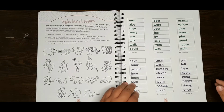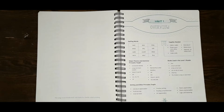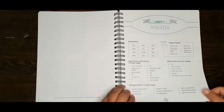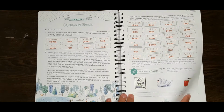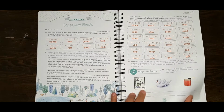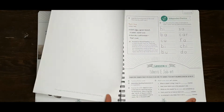Okay, next, after these sight word letters, here we go. We're starting with Unit 1 overview. So every single unit starts with a little overview like this. A few things it goes over are the spelling words for this unit, major phonics and grammar principles taught, other principles taught, supplies needed, and the books that are going to be read from the level 1 reader. Here we're starting off with consonant blends. Now a lot of the first lessons are going to be review of level K.